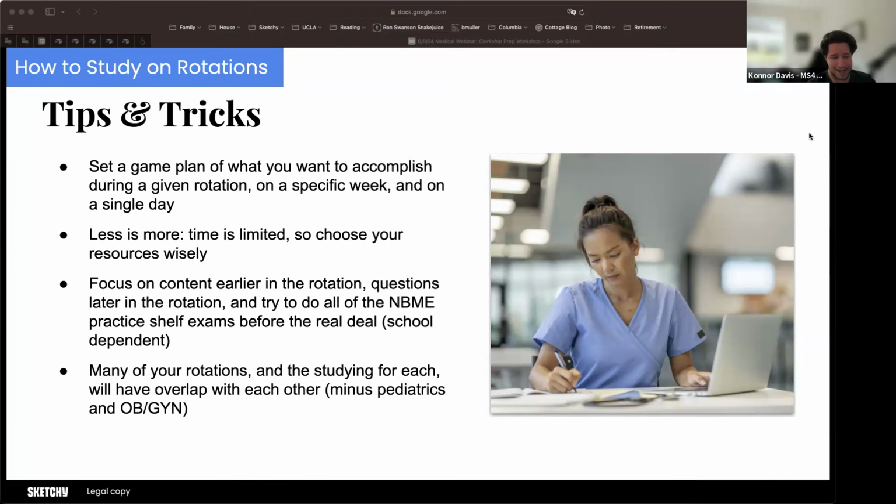Similar point. I think less is more here. Now, I'm very much so different. I think for Step 1, or Level 1, I kind of don't agree with less is more. I think there's a lot of resources and I think they're all great. And there's a lot of documents that other med students have made, Divine Intervention podcasts. There's numerous things that you can use. And I think dipping your feet in each one of them is not a bad idea. But when it comes to clinical life, less is more. So choose your resources wisely.